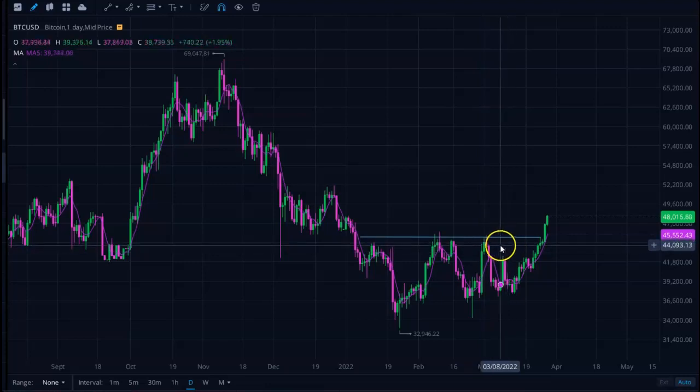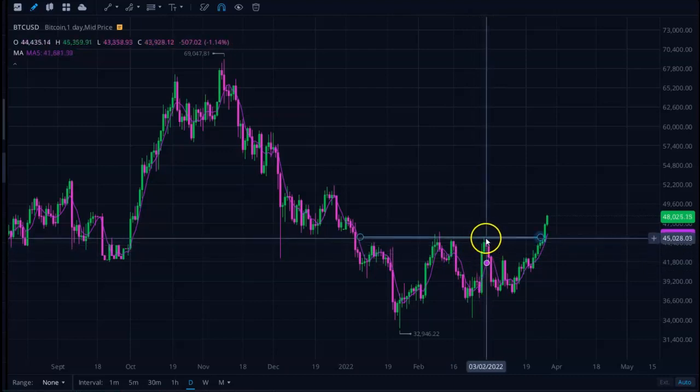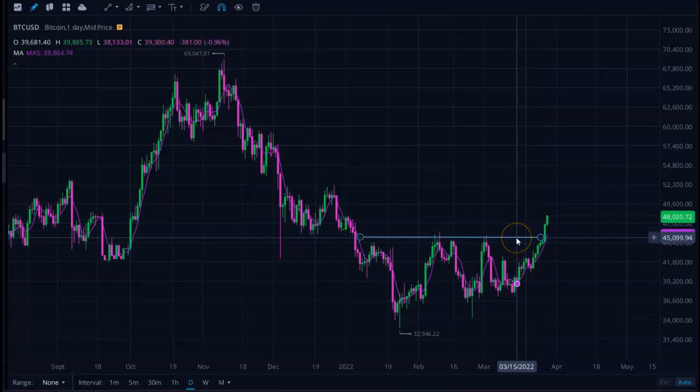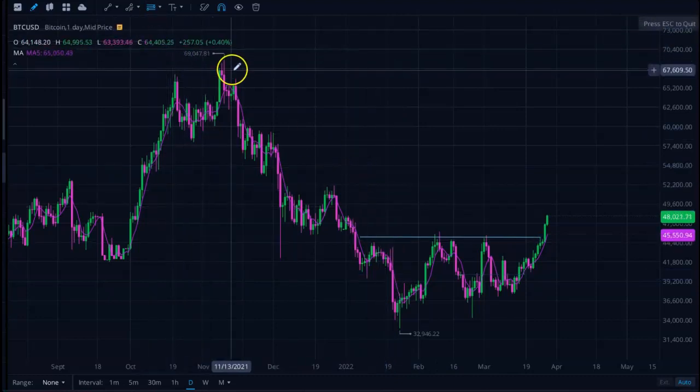But right here, I have the daily chart of Bitcoin, and I think it was right about here when I did my last video. And I was thinking that Bitcoin might have to grind around a little bit before we got a break, and it looks like this week we are getting that clean break right through that 45,000 level. And man, it looks like this one is probably going to be sustainable at least for a little while.